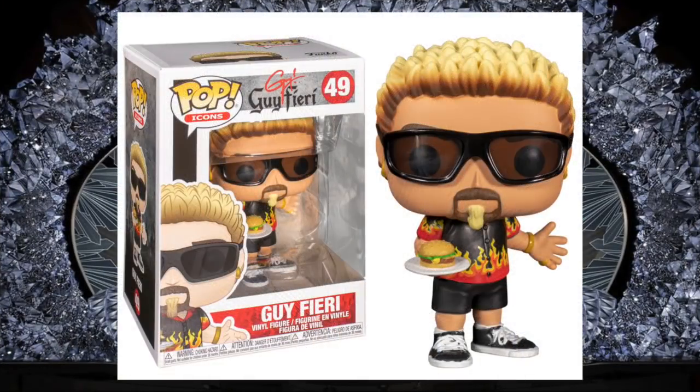Guy Fieri is definitely the most smash mouth Pop of the year. Actually came out surprisingly good with the burger, the sunglasses, the douchey shirt, the frosted tips. All aboard for Flavor Town. That is gangster.